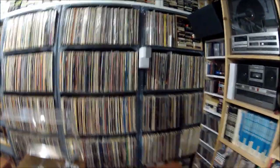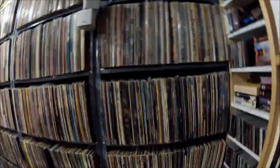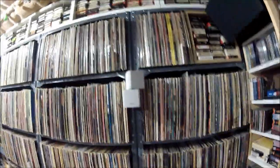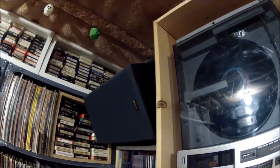Normally what I listen to in here are these Bose Acoustimass speakers, and there's a subwoofer behind those cassettes right there, just kind of tucked out of the way. If I'm not using the Bose, I'm using these Yamaha bookshelf speakers, and there's four of these, one in each corner.